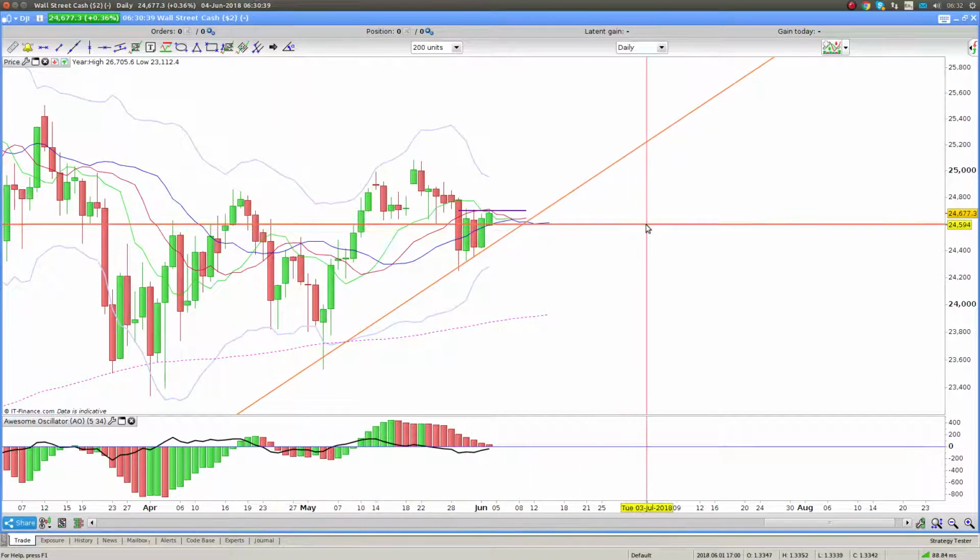This trend line here, this weekly trend line, is the big line in the sand. Okay, and it has been for just over a month now. So this is the area that we need to stay above.